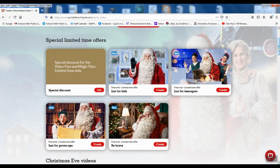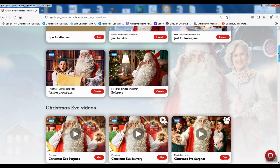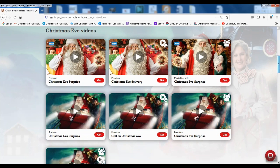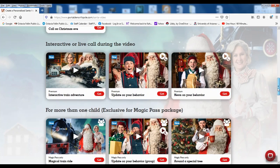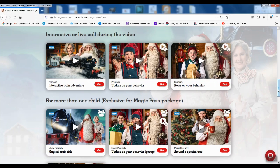Now, if you don't want to keep it really general and you want to go the extra distance, there are premium videos that you can get. There are some that will arrive when they're ready, and you can show it on Christmas Eve, or you can make an interactive call, and there are many to choose from. But again, these are considered premium, which means you do have to put in a small fee, but they are worth it, because all of these premium videos involve a few more pictures, a little bit more personalization, and you even get a naughty or nice determination at the end of the video.